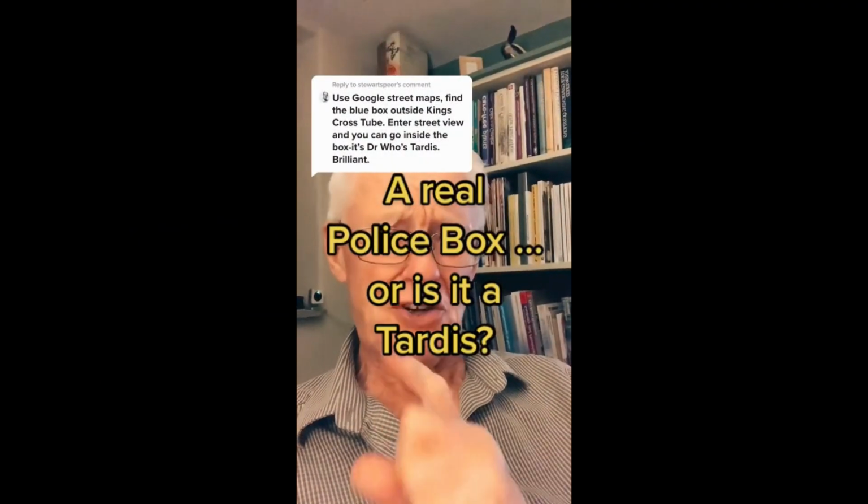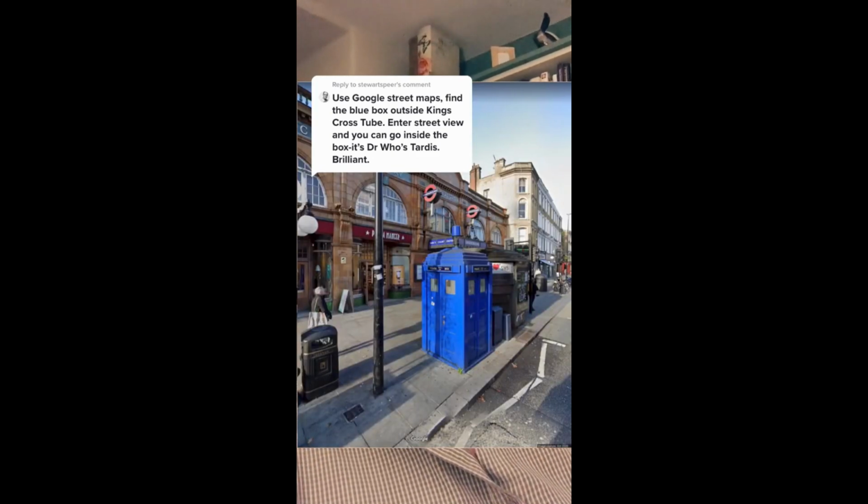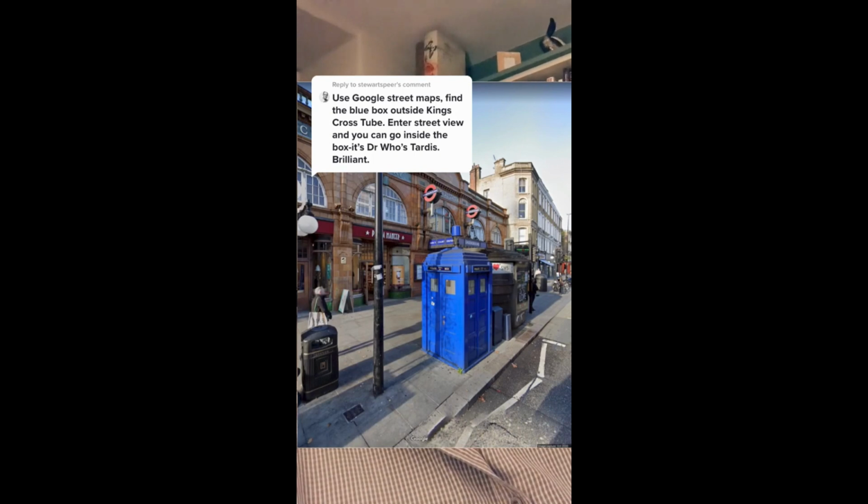Still on the subject of Doctor Who and the TARDIS, this question suggests something rather interesting. However, I know the area outside King's Cross Tube and Mainline Station quite well, and I can't place a blue box there at all. But I do know there is one outside Earl's Court Underground Station. Here it is. I believe it's a genuine police box from the days when they were everywhere. And in those days it looked like a police box. These days it looks like a TARDIS.